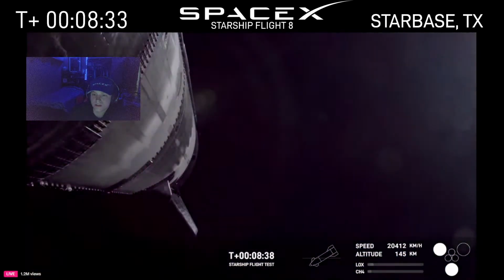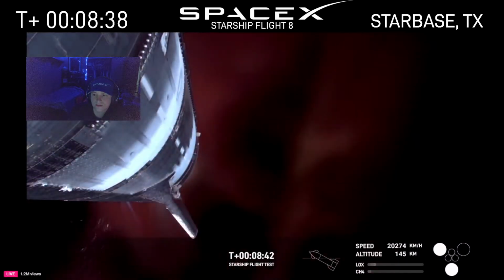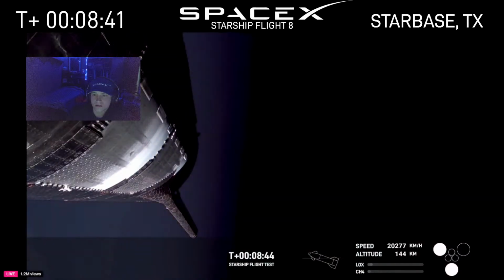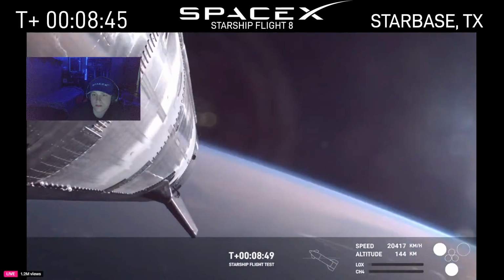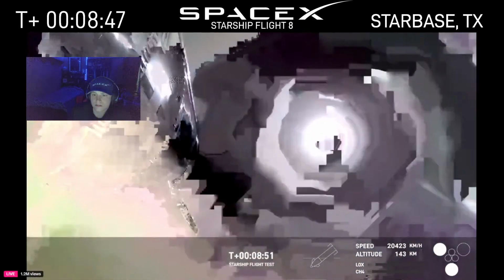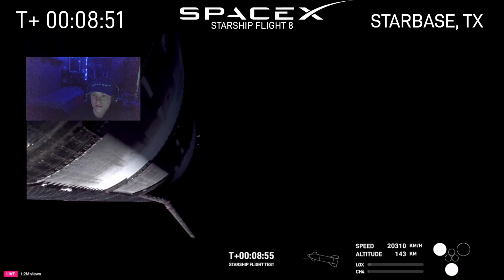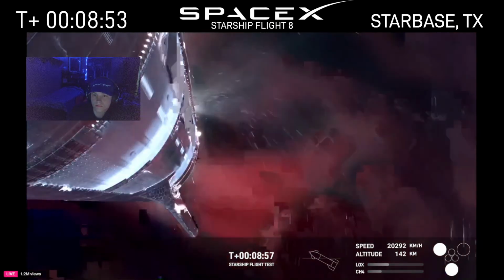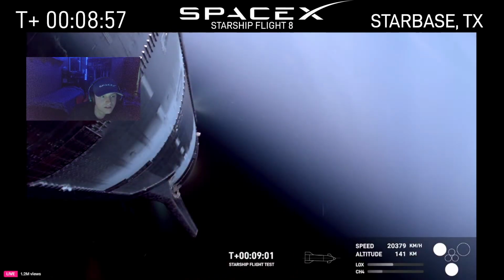You're joking. FTS is saved. FTS is saved. So we're still getting video down from the ship. You can see we've lost several engines and we've lost attitude control of the vehicle. Oh my gosh. There's still 2 Raptor vacuum engines. Oh my gosh.